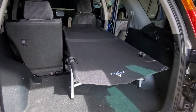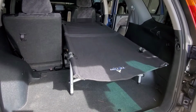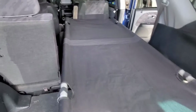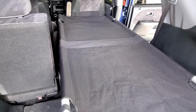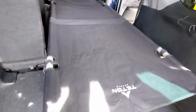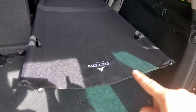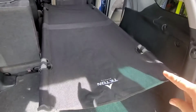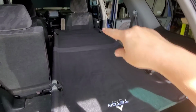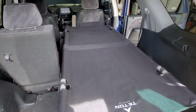So there you have it. Again, that is the Teton Sports Somnia camping cot. I got it off of Amazon for about, I think it was like 109, 110 bucks, something like that. And the dimensions are 28 inches across, 74 inches in length, and then it's 15 inches high from the base. So there you have it.